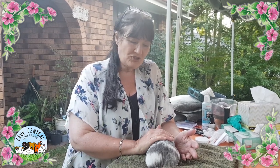If guinea pigs like this are bred from, they have a really high percentage risk that they will have young that are lethals. Now, a lethal is a guinea pig that is born with a deformity, or in fact may be born dead. So the chance of having those young, I think from memory, is about 25%, one in four. So it's very high.